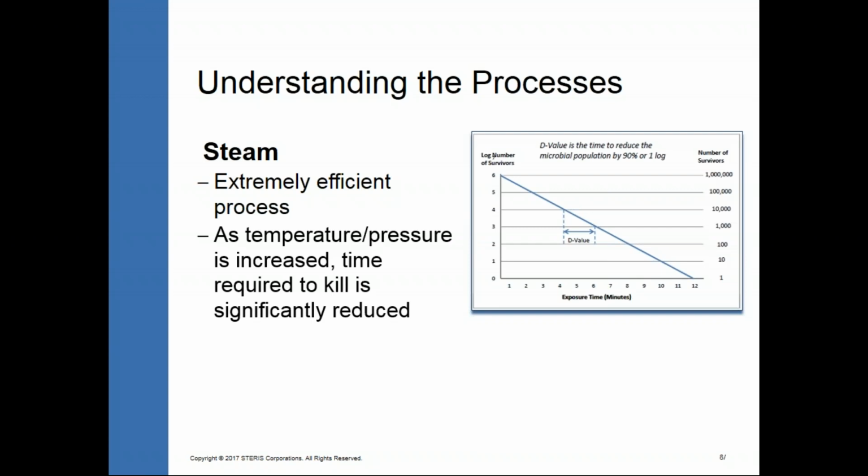We'll see later what may happen if we change the temperature. But for a given temperature, you see a 6 log reduction. Now, 1 log reduction corresponds to 90% reduction of the microbial population. So every time you reduce the population by 90%, that corresponds to 1 log. And what you see here, the D value, is the time that it takes to reduce that population by 1 log or by 90%. So the D value varies depending on the bacterial load, but 2 minutes is very typical for the majority of the typical stuff we need to sterilize.